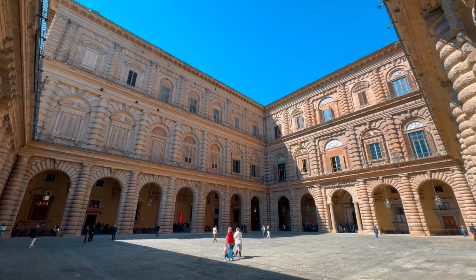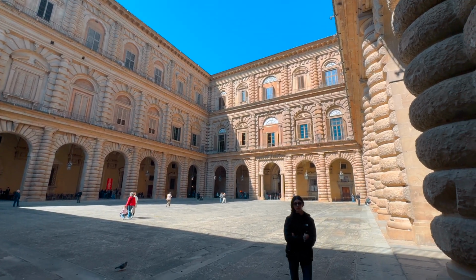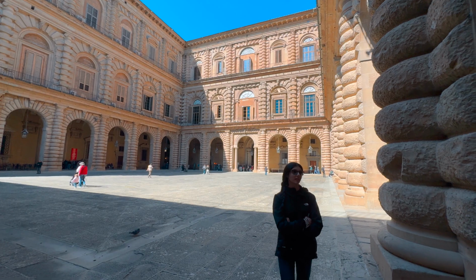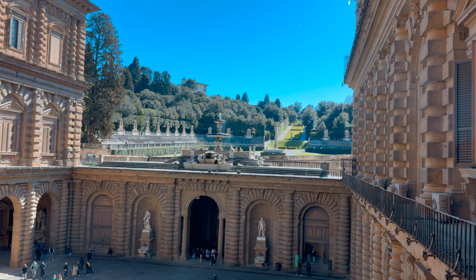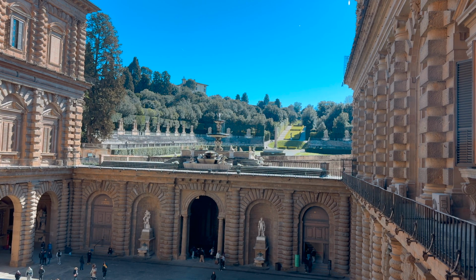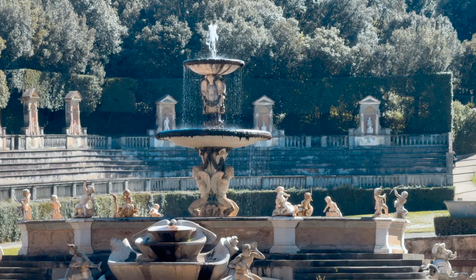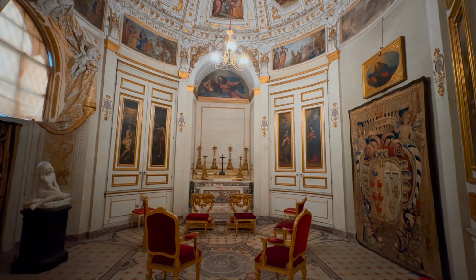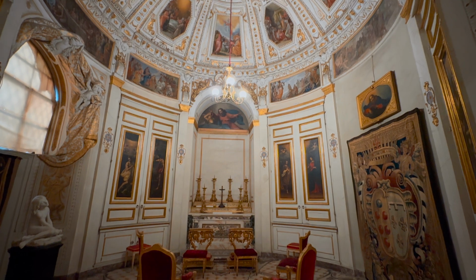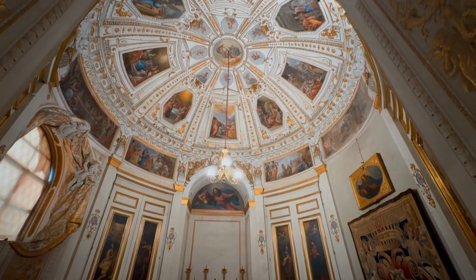Each room is a blend of lavish architecture and artistic genius, where ceiling frescoes and golden frames compete for your attention. The palace also opens up into the stunning Boboli Gardens, an outdoor museum of sculptures, fountains, and sweeping views of Florence. Walking through the Pitti Palace is like stepping into the pages of Florentine history, grand, elegant, and endlessly fascinating.